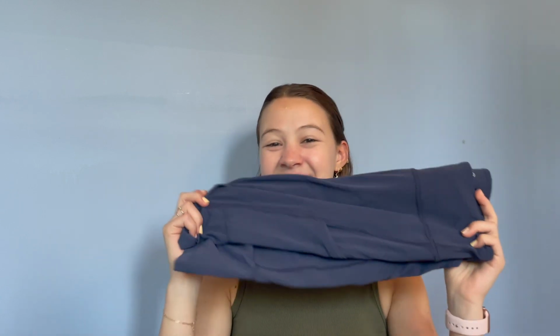you cannot beat 10-inch biker shorts. They go up to right above my knees. Not super fashionable, but they definitely get the job done. And especially in the hot summer months, it's really nice to work out with biker shorts compared to leggings, just so you get a little more breathability.